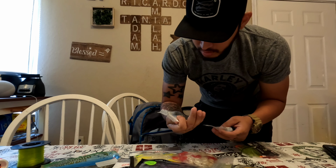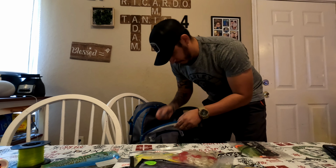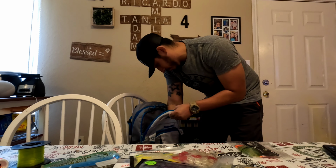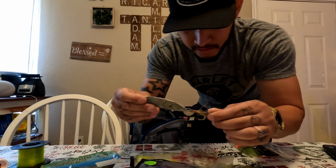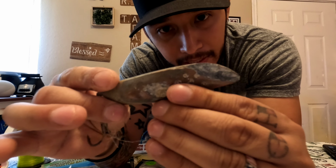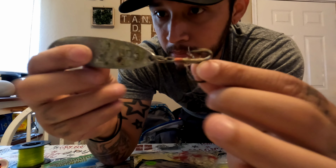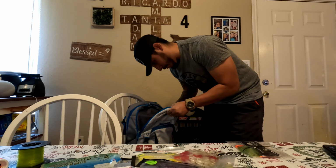Hooks, pulley weights, sinkers. A Hot Wheel car, my little boy's good luck. More bullet weights. Little souvenirs I find whenever we go. It's really beaten up. I've never heard of this one, ENW. I don't know if you guys use them or have seen them around. I found it, I kept it.